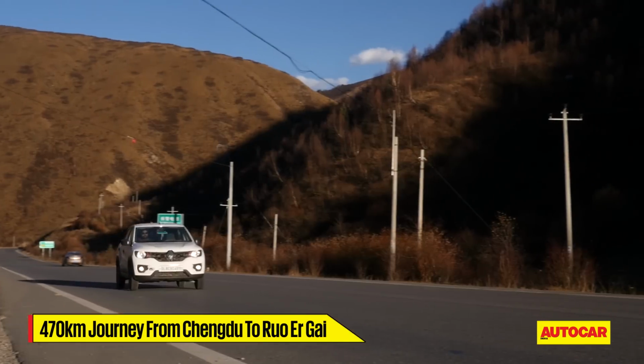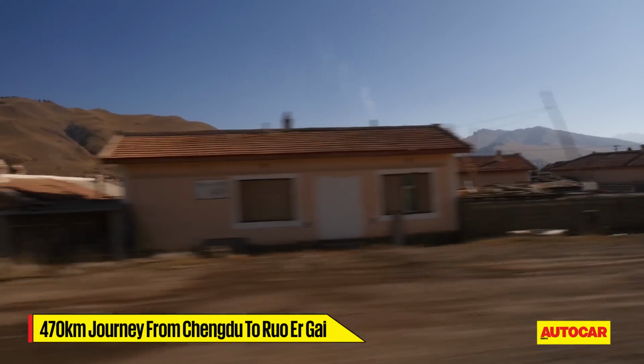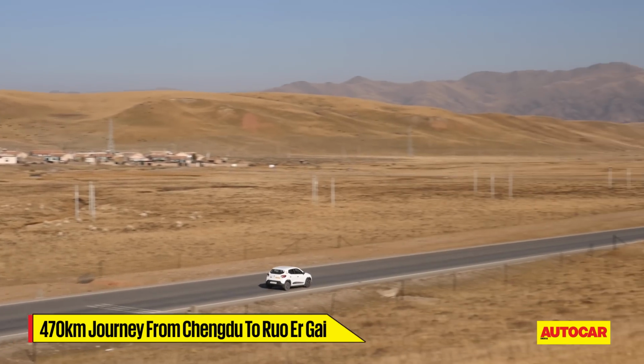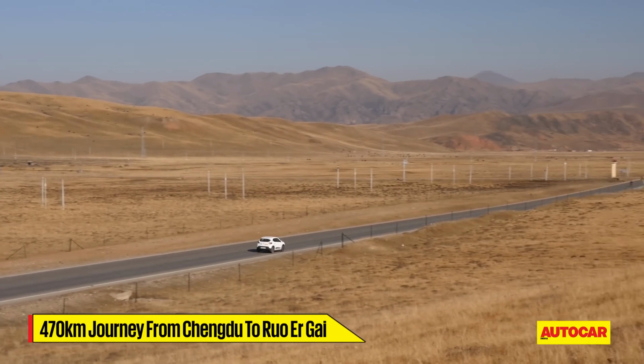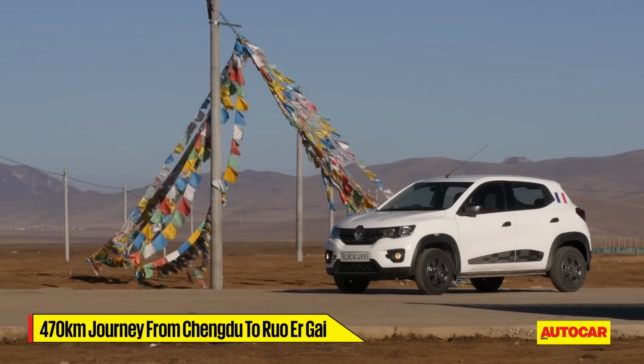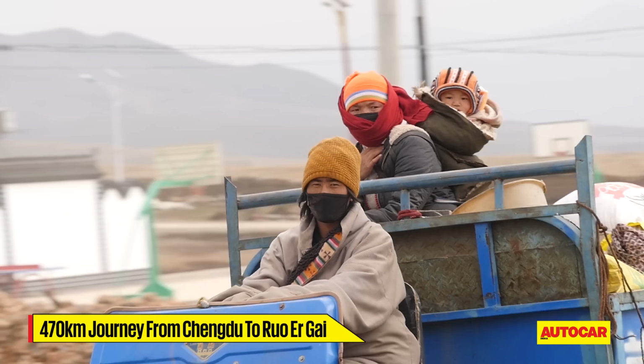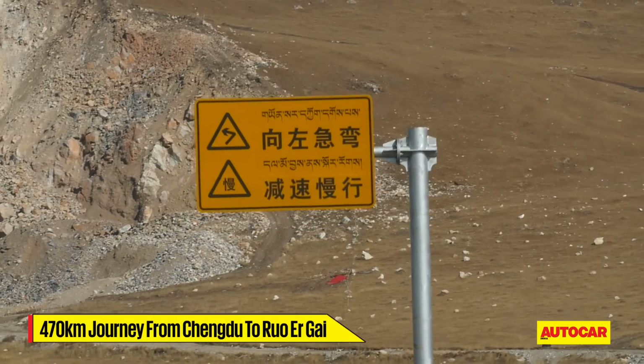A couple of hours later, the expressway gave way to a smaller national highway. Things were now starting to get decidedly rural. We passed through many small villages, and because we were quite close to the Tibetan border at this point, everything around us was a mix of the two cultures. In fact, even the road signs were labeled in both Chinese and Tibetan.